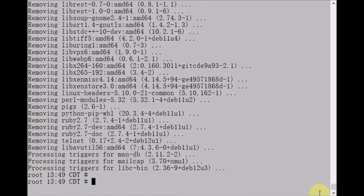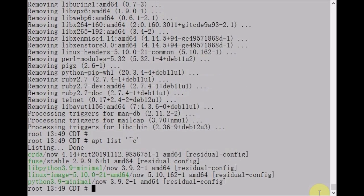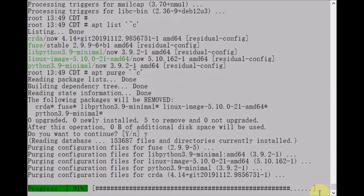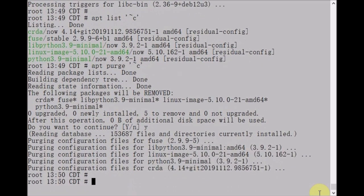Okay, and now we're going to purge the removed packages, so that mainly is deleting their config files. So apt list '~c' tells me which config files are still out there from packages that were removed. To delete them, we're going to run apt purge with '~c' in single quotes. Okay, and that's really about it.